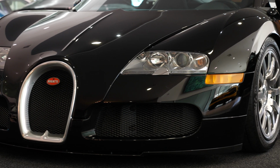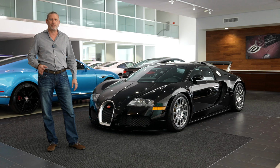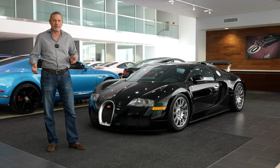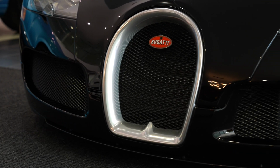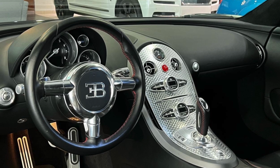This is a special Veyron, reportedly one of only 3 all-black cars that were built. Most of the Veyrons in this era were the two-tones. Black with red or black with blue is very common. But reportedly, this is one of only 3 that was built in all black, which means that it's exclusively a black and silver car with no accent colors. There is some red stitching on the inside, which is quite beautiful.